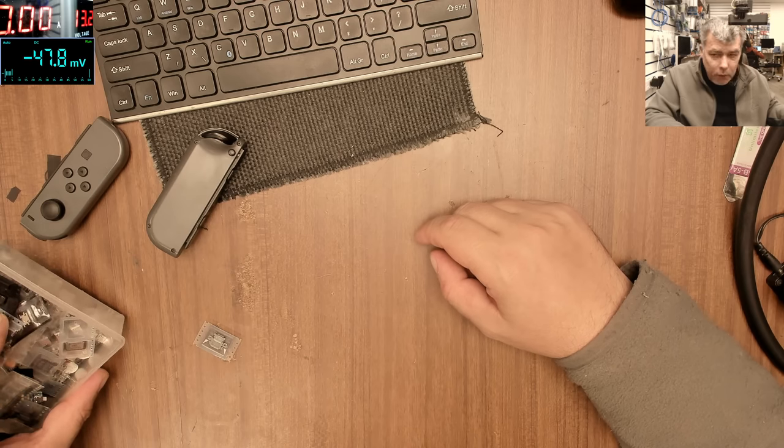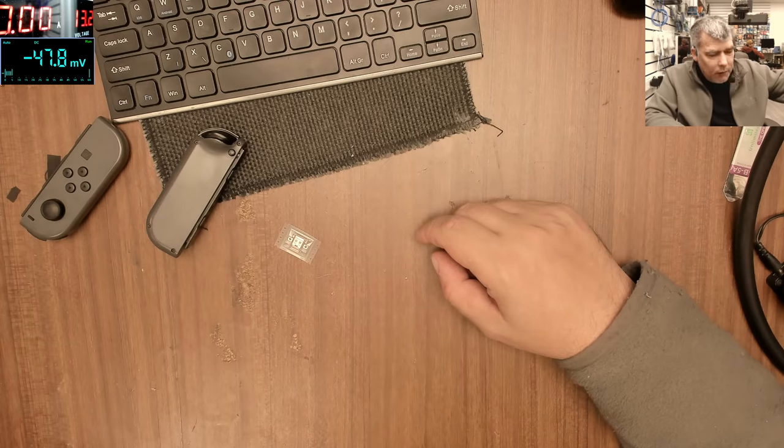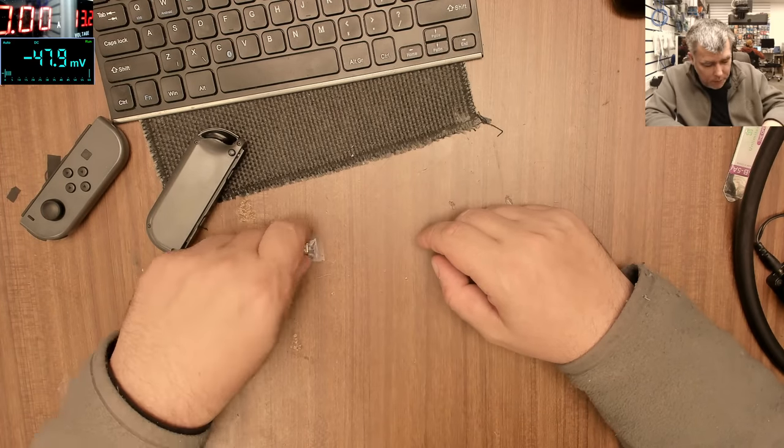Let's start with a Nintendo charging port. What do you think? Huh?